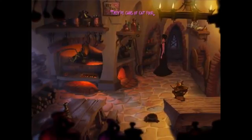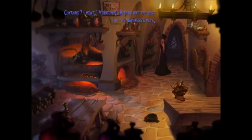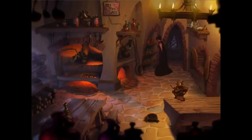They're cans of cat food. The label reads, Unfanciful Feast, Lizard Flavor. Contains 7% meat. Yummy! Nothing but the best for the Baroness's pets. Dare I ask what the other 93% consists of? I wouldn't. But then again, you do drink blue. No, I don't. I might need this.